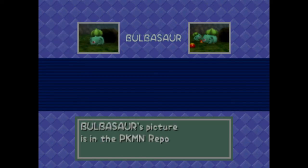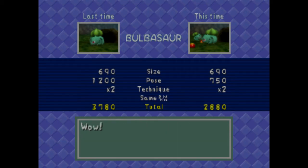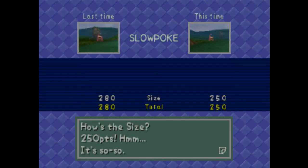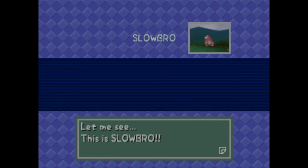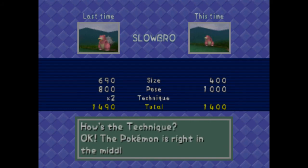See, this is Bulbasaur. Size. Pretty much the same. Pose. It's worse. In the middle of the frame, there are the Bulbasaur in the picture. Doesn't beat it because it wasn't happy. Alright. By 60 points. Shelter, is this a better Shelter picture? Oh, come on! Why is it so picky with Shelter? Size worse. Pose is apparently better. But not enough.